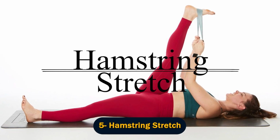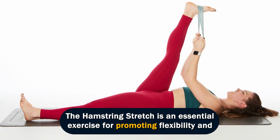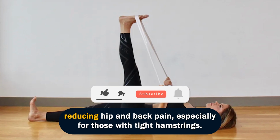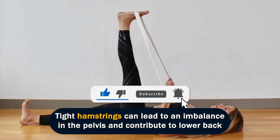Number 5. Hamstring Stretch. The hamstring stretch is an essential exercise for promoting flexibility and reducing hip and back pain, especially for those with tight hamstrings. Tight hamstrings can lead to an imbalance in the pelvis and contribute to lower back discomfort.